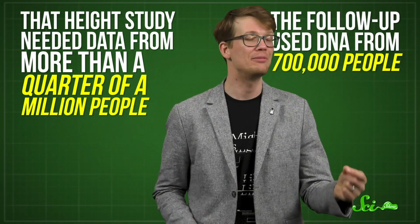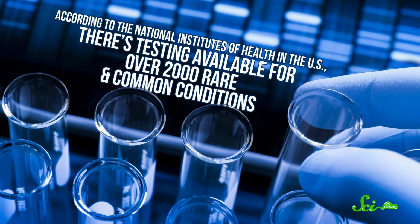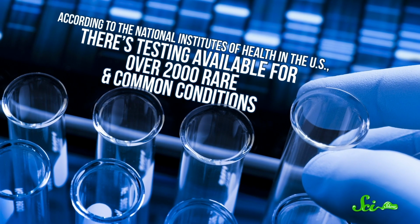To make things even harder, these studies often need a ton of samples, which can be hard to obtain for rare conditions. Like that height study needed data from more than 250,000 people, and the follow-up used DNA from 700,000 people. All of this can make answering even basic questions about our genes and our bodies complicated. Nevertheless, we've made a ton of advancement in the last few years, which really makes you realize how impressive research is these days. According to the National Institutes of Health in the US, there's testing available for over 2,000 rare and common conditions.